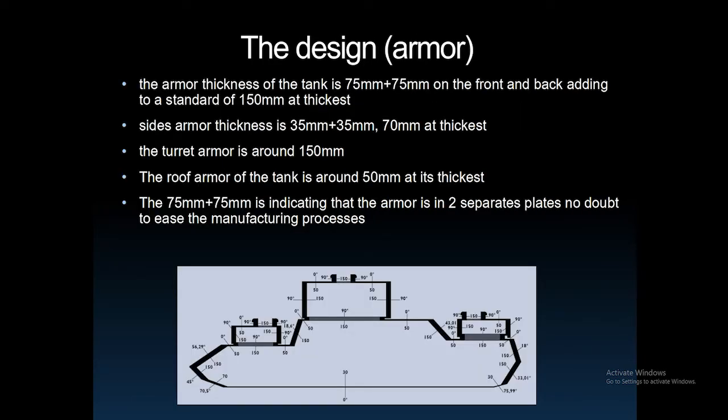Now, the armor thickness. The armor thickness of the tank is 75mm plus 75mm on the front and back, adding to a collective of 150mm armor thickness. The side armor thickness would be 35 plus 35mm, adding to a collective 70mm thickness. The turret armor would be around 150mm. The roof armor would be 50mm at the thickest, which is a lot for a tank of the early 1940s.